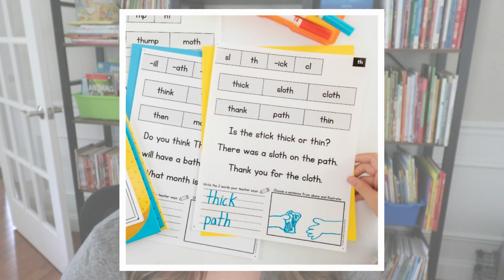Is the stick thick or thin? There was a sloth on the path. Thank you for the cloth. And I tell students to read each of those about 3 times so they can practice their fluency.